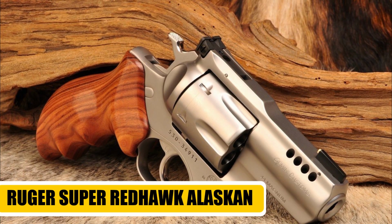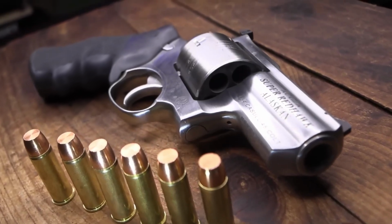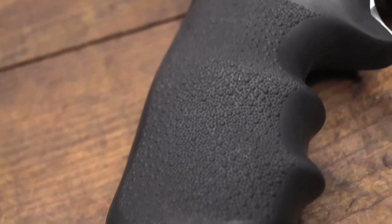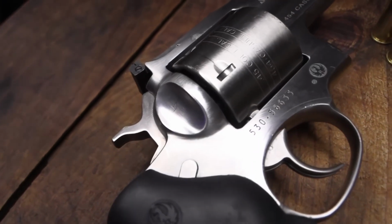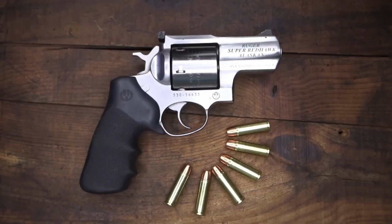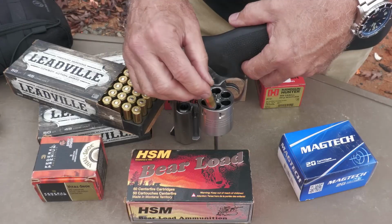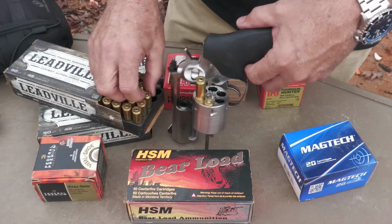Ruger Super Redhawk Alaskan. Last in this set, we head north to Alaska. When you're walking through bear country, sidearms aren't accessories, they're lifelines. And that's where the Ruger Super Redhawk Alaskan comes in. This revolver is built to dump fight-stopping energy at close range, and it's chambered in .454 Casull.